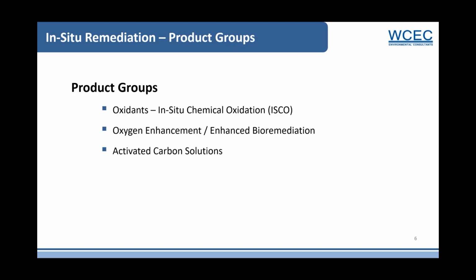As an overview, we're going to break our remediation products into three families or groups. We've got your oxidants for in-situ chemical oxidation, or ISCO, and then oxygen enhancement or enhanced bio, and then the activated carbon solutions, of which PetroFix falls into that category.